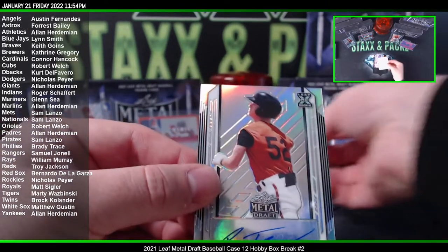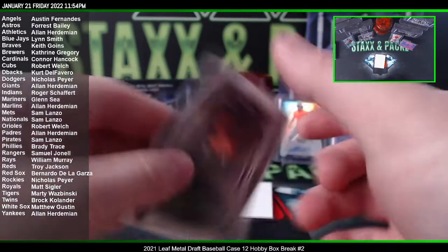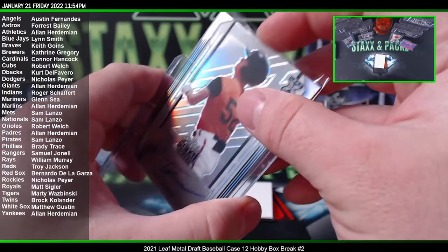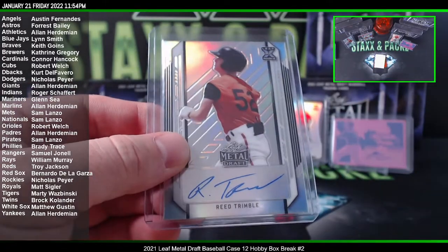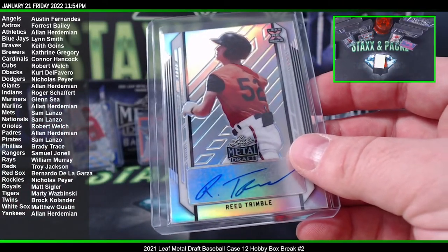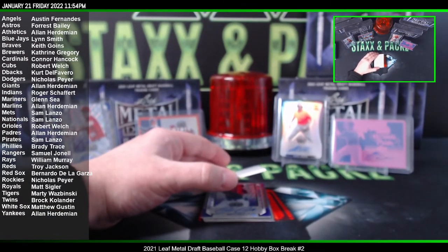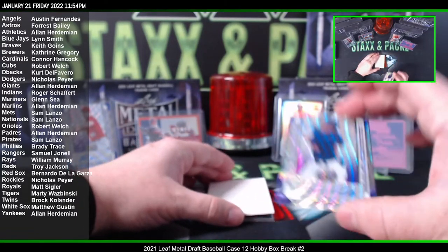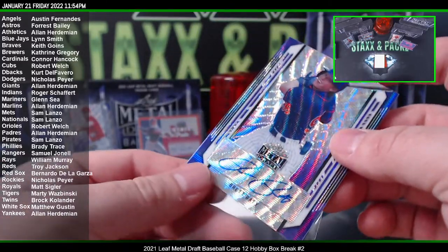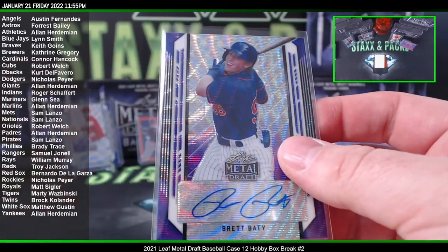Silver of Reed Trimble. Reed Trimble, base auto. Let's see. Mr. Reed Trimble is going to the Orioles. That is a hit for Robert Welch. For the Mets, Purple Wave, Brett Beatty. Mets are Sam. That's going to be numbered 6 of 15. There you go, for Sam.